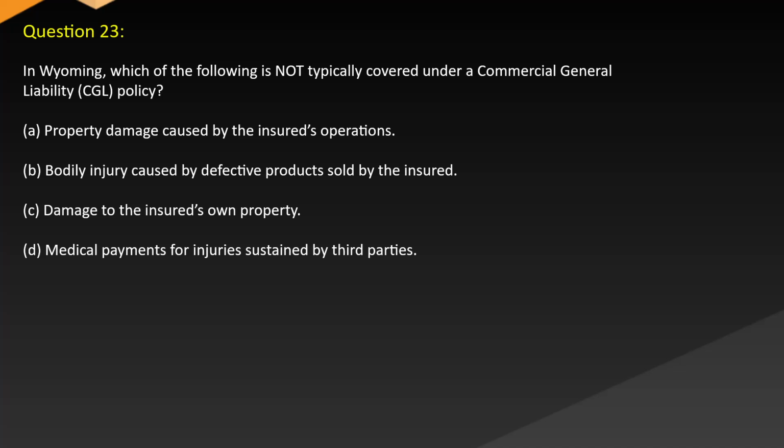Question 23. In Wyoming, which of the following is NOT typically covered under a commercial general liability, CGL, policy? A. Property damage caused by the insured's operations. B. Bodily injury caused by defective products sold by the insured. C. Damage to the insured's own property. D. Medical payments for injuries sustained by third parties.